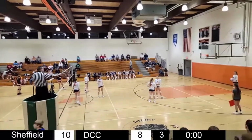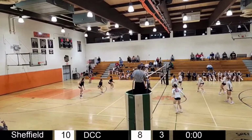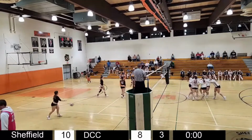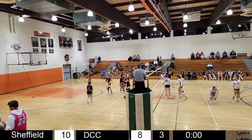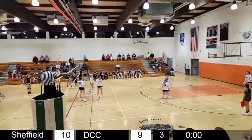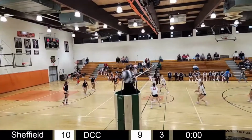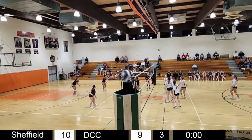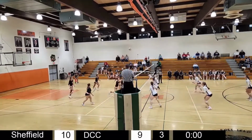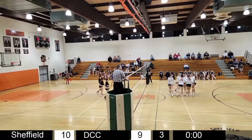As Lydia Morgan will serve now for DCC. Haynes just pushes that one over the net. And again, and that was Emma Olensky that time. And it's 10-9. Served by Morgan, dug out by Antonuccio, and just pushed over there by Stefan. And Emma Olensky will play it over the net there. Here's Foster, Emily Foster with the Pizza Hut kill.